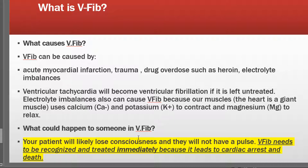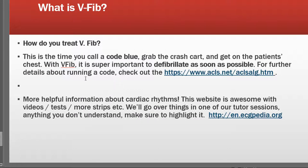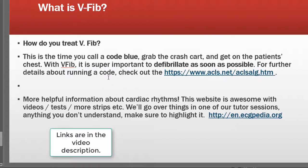V-Fib needs to be recognized and treated immediately because it can lead to cardiac arrest and death. So how do you treat it? Call a code blue, grab the crash cart, get on the patient's chest. With V-Fib, it is super important to defibrillate as soon as possible.